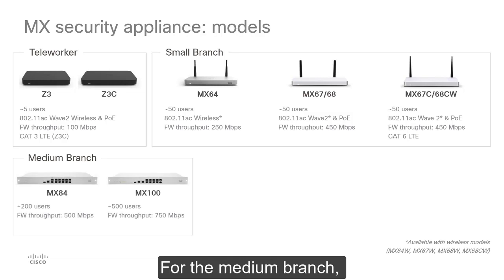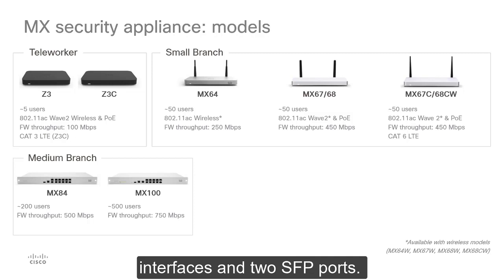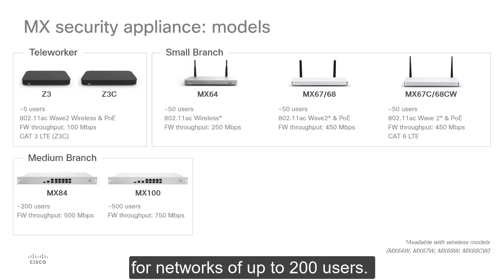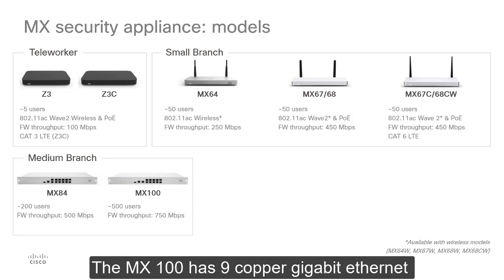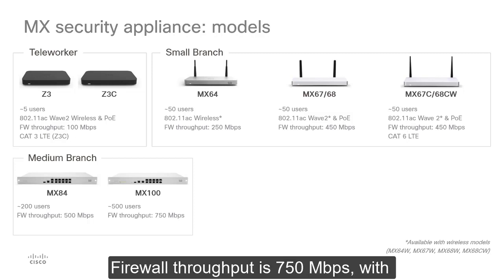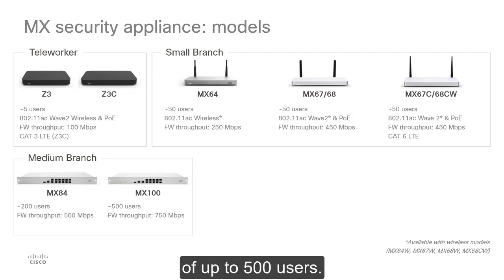For the medium branch, we offer the MX84 and MX100. The MX84 has 10 copper gigabit Ethernet interfaces and 2 SFP ports. Firewall throughput is 500 megabits per second and VPN throughput is 250 megabits per second. The device is recommended for networks of up to 200 users. The MX100 has 9 copper gigabit Ethernet interfaces and 2 SFP ports. Firewall throughput is 750 megabits per second with VPN throughput of 500 megabits per second. Select this device for networks of up to 500 users.